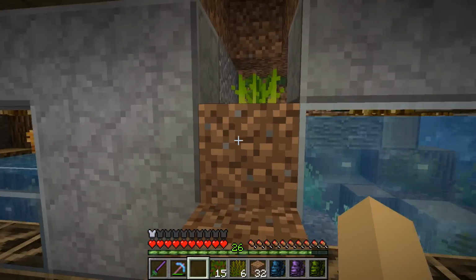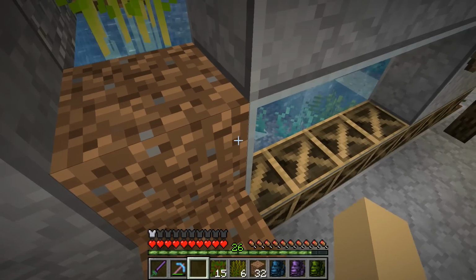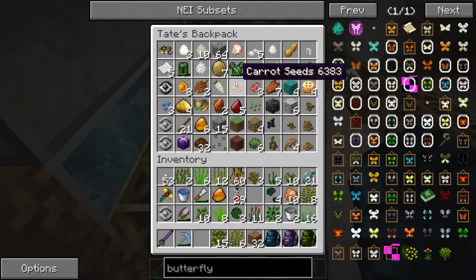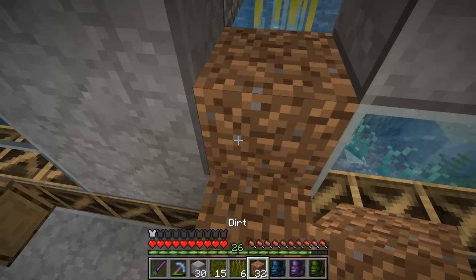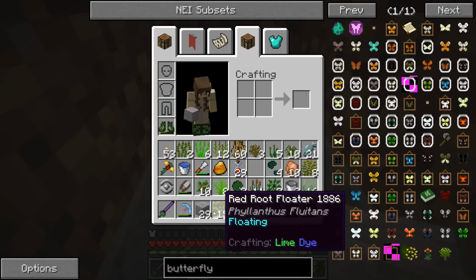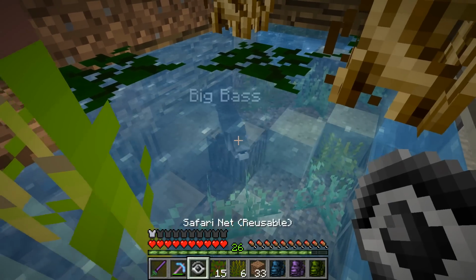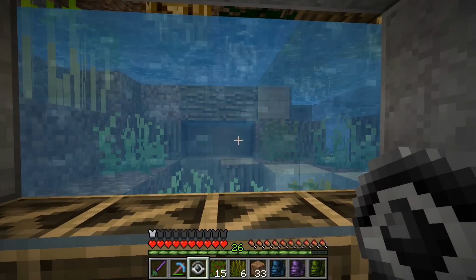All right, let's add some fish in. Ooh, maybe I should probably change this back to what it's actually supposed to be, and then we can add the fish in so that I don't add the fish in and then immediately they start to drown. So this guy is supposed to be cobblestone right here. Okay, there we go. And let's put this big guy in. All right, in you go, big guy. I know, big bass. You should have a lot more space now.